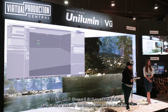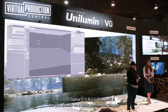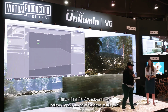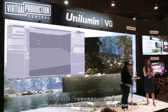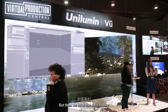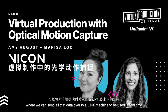Just out of curiosity, does Shogun sit on a Linux box? Are you actually on a Linux platform for Shogun? Do we run off of Linux? No. I believe we only run off of Windows at this point. Yes, we have an SDK that can send data over to Linux. So our Shogun will be installed on a Windows PC, but then we have the data stream where we can send all that data over to a Linux machine to be used in real time, if you like.